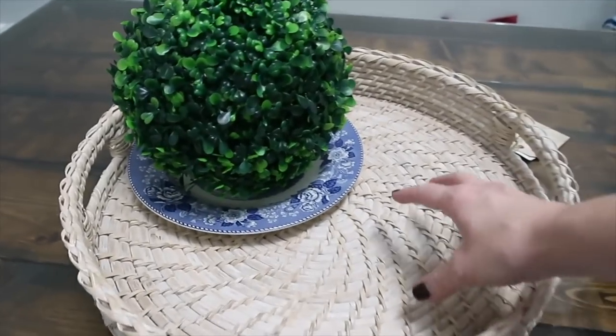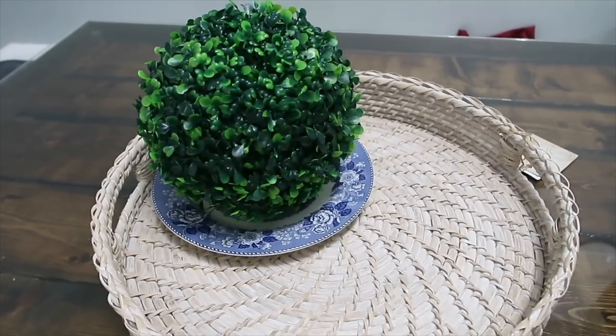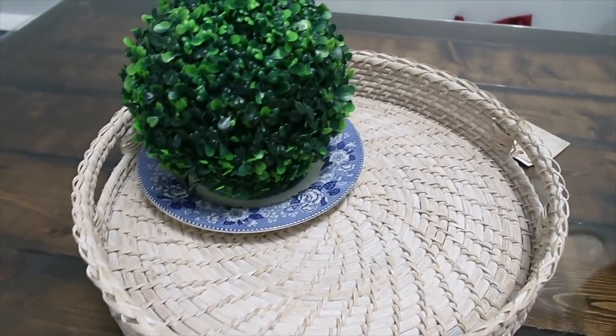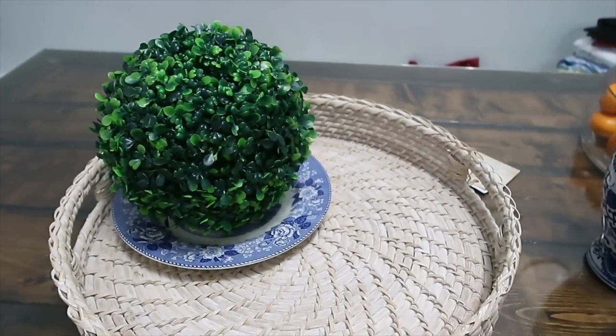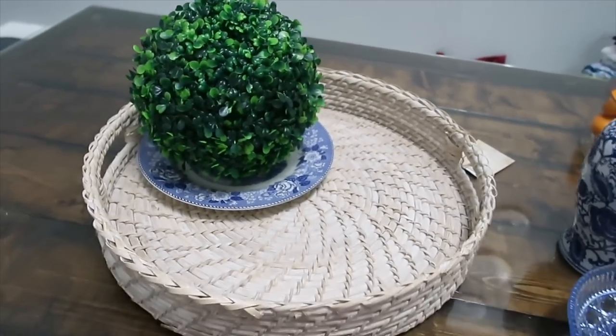Maybe with some books. And then I've got these really beautiful marble coasters, but they're in the back of my van. I will show those to you. But maybe something like that and a candle. I'm not going to burn the candle, it'll just be for scent. I don't know. Let me know what you guys think.